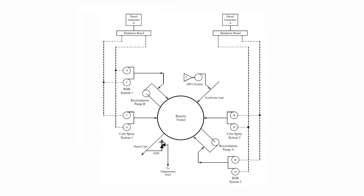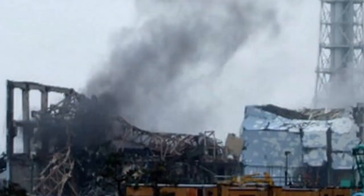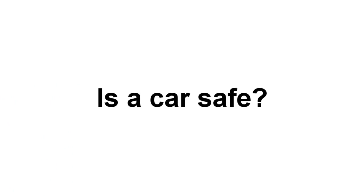We saw the failure of this at Fukushima Daiichi. They had multiple backup diesel generators, and each one probably had a very high probability of turning on. The tsunami came and knocked them all out. Maybe people sometimes say, is nuclear energy safe? And the first thing I say is, well, which one? Thousands of different ways to do nuclear energy. Is the car safe? Well, which one?